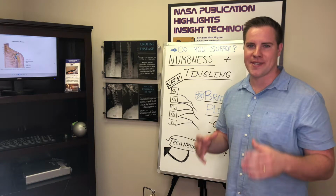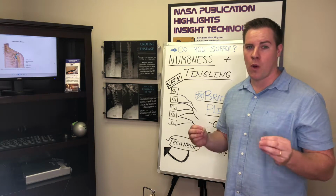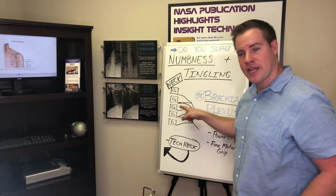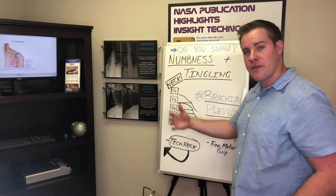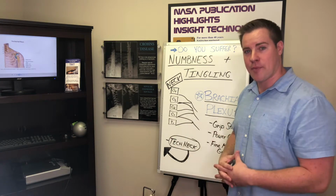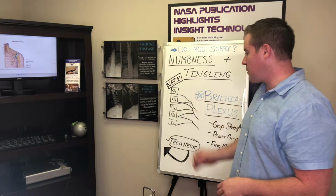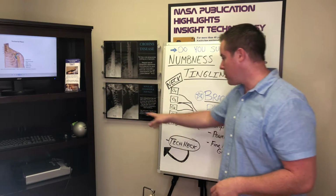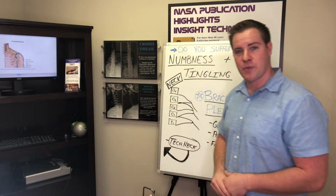When we do our assessments in this office, what we're looking for is, number one, is there pressure and irritation on these nerve roots that come out from the spine, and how severe is that pressure? The other thing we look for is the structure. So we're looking for the function of the nerves, and we're looking for the structure of the spine.